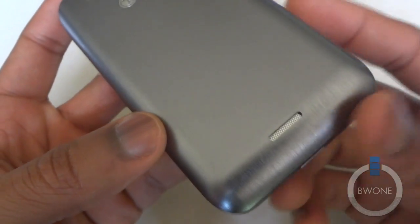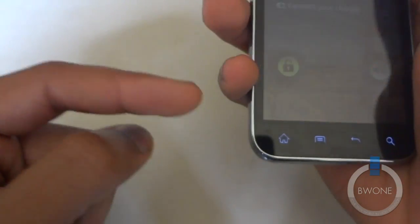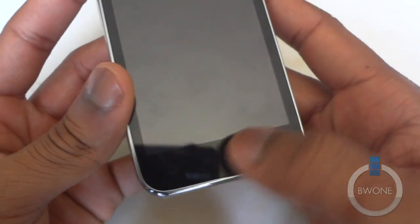There's personal use, just some things I found out. This is a big issue, the capacitive keys. This is a huge issue. I love to just know where my keys are. I mean, I've only had it for about a week or so now, but I still haven't gotten used to the placement. And because I don't see the keys, you're just playing duck, duck, goose. It's not cool.